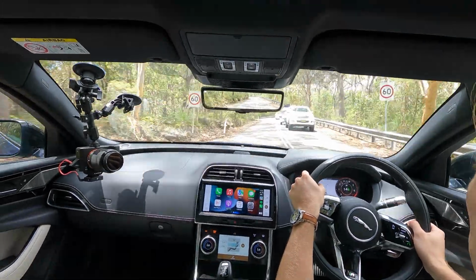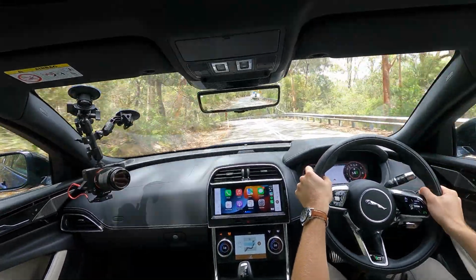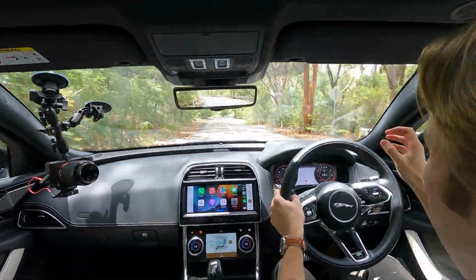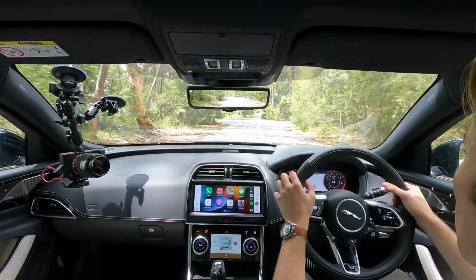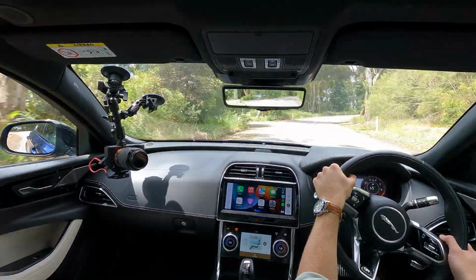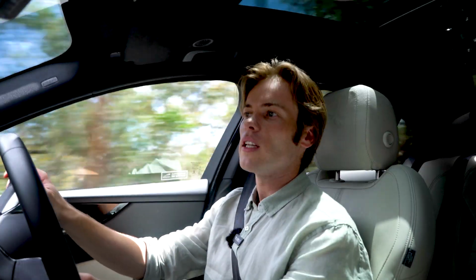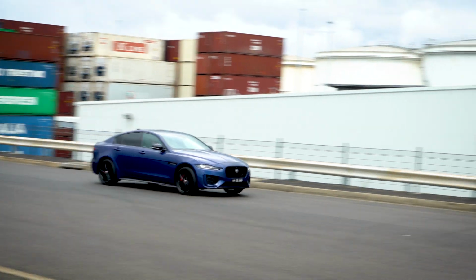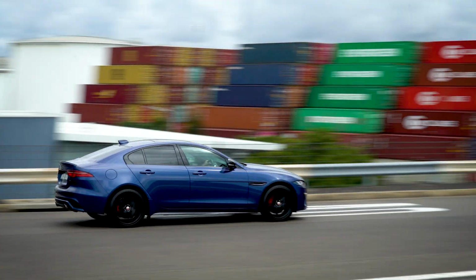I know that would add a bit more weight, but it just feels like down low, when you really dig into it. So let's say from 3,000, we're in third gear, we're looking at around 2,000 RPM, and I want to get on it now. Just a tiny bit of lag, but once you get going, this car really comes alive with this 4-cylinder, and it doesn't sound all too bad either.